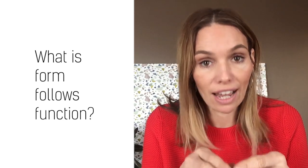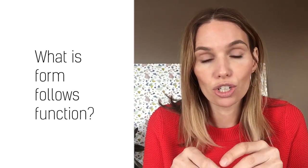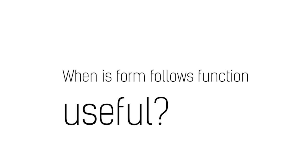The definition that I use for that statement is, how does the form of an object show its purpose in a way that's clear? And the reason why that is important is I think it's good design. I should also mention that I have 2 other videos on this topic, so if you want more information, go check those out.